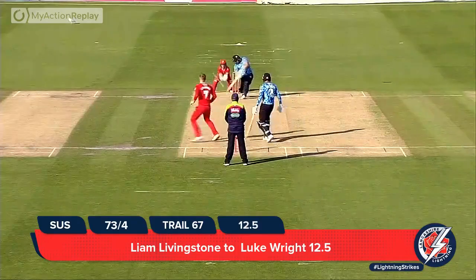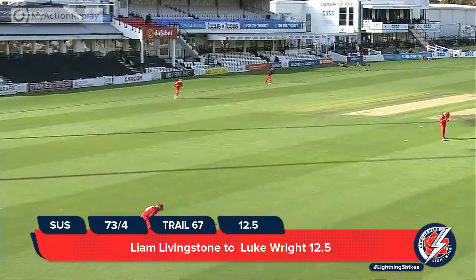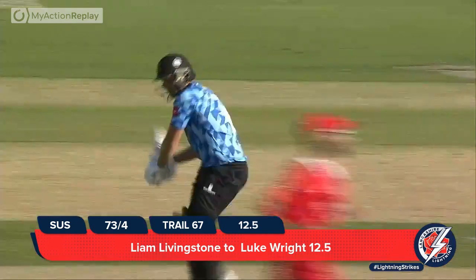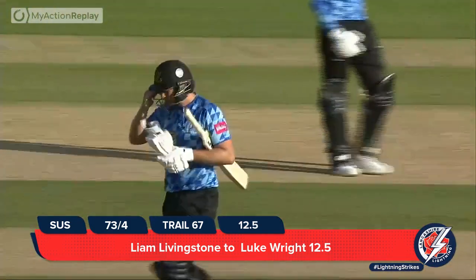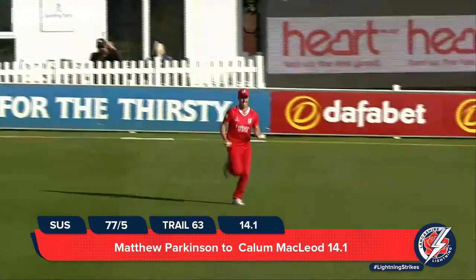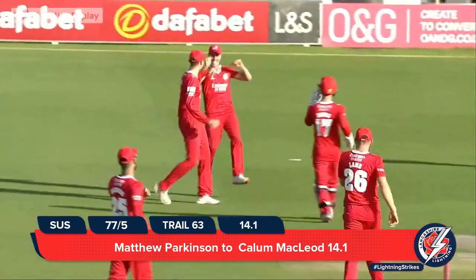Livingstone in again, bowls to Luke Wright, who hammers that one straight down the ground, but he's going to be caught at mid-off, and that's a huge, huge wicket, and possibly the decisive moment in the match, because Luke Wright has holed out. He's been caught at long off by Stephen Croft. Then a shot is swept away by MacLeod, but he's going to be caught at deep backward square, and that is another quite brilliant bit of fielding. It's been a game that's been full of good catches and good fielding.